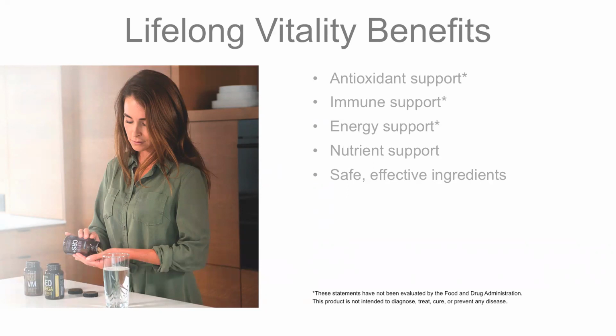And then nutritional support. We talked about what happens when you don't have the proper nutrients in your body. That's why we have the whole food-based multivitamin that's going to help supply your body with the A, C, and E, your Bs, your D3, all the things that your body needs to function at its best.